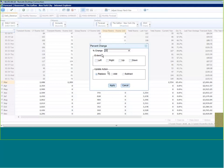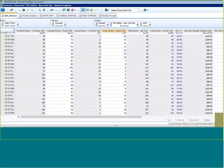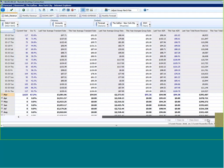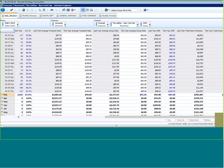And I'm going to add 20% each day, and I'm going to click apply. Now you notice what it did is it updated each day. It multiplied it times 120% essentially, rounded it up to the next room, reconsolidated everything, so it impacted my group rooms sold, my total rooms, my total OC. If I scroll over to the right, my total ADR as well as my total room revenue has changed.